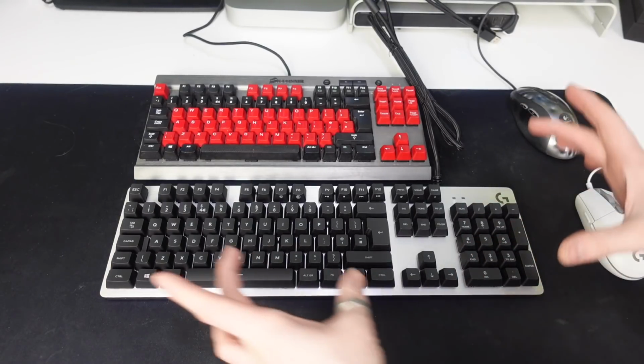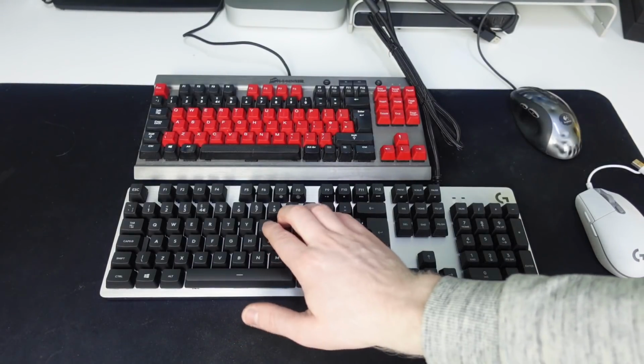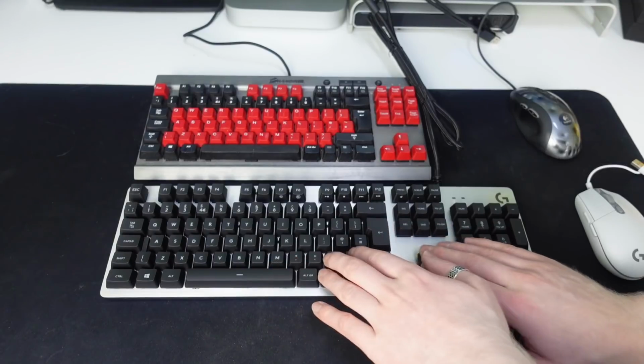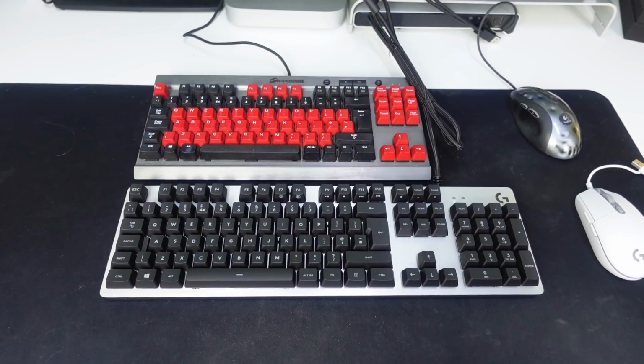The whole design is a little bit more kind of squished in. The keys feel a bit smaller on top, the actual keycaps themselves. The plastic is also very, very soft. It's quite an interesting texture to the keys. In terms of switches, let's just have a little listen.